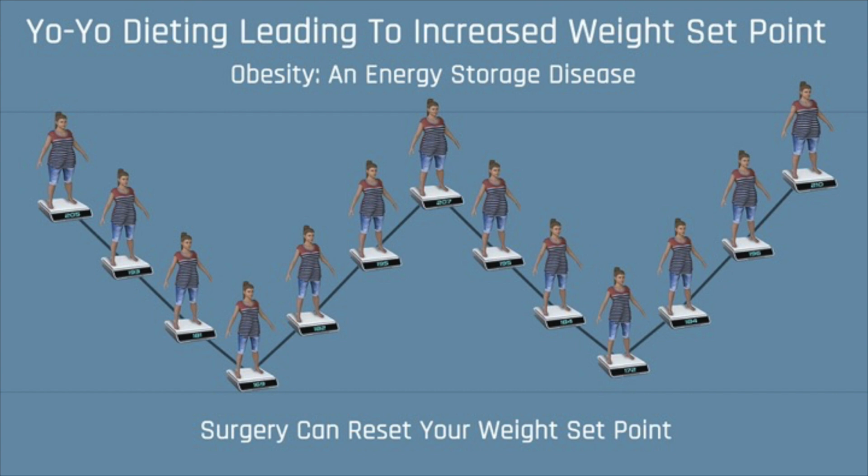As a result, what happens is you see short-term weight loss, but then the body becomes more efficient and the brain tries to tell the body to increase its weight to offset the weight loss. Obesity actually is a breakdown in the thermostat in the central nervous system, basically setting your weight too high. Essentially, the thermostat is set too high and tells your body to increase its fat stores. It's an energy regulation disorder.